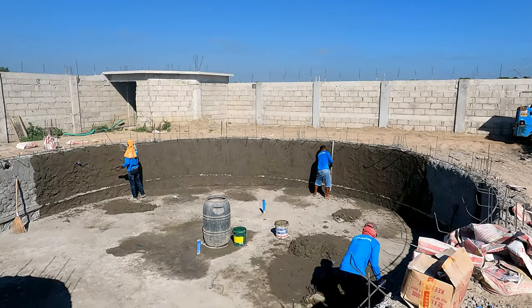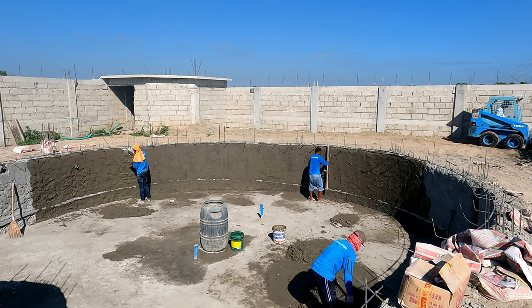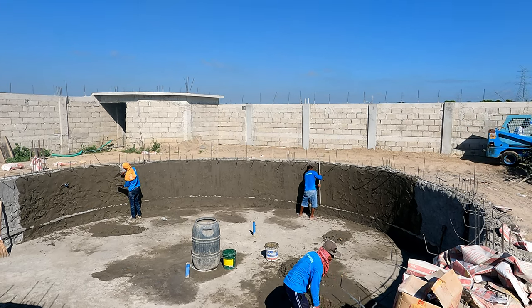At the swimming pool, the never-ending plastering process may be coming to an end.